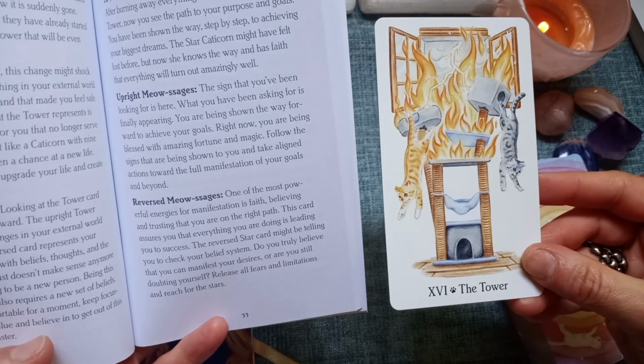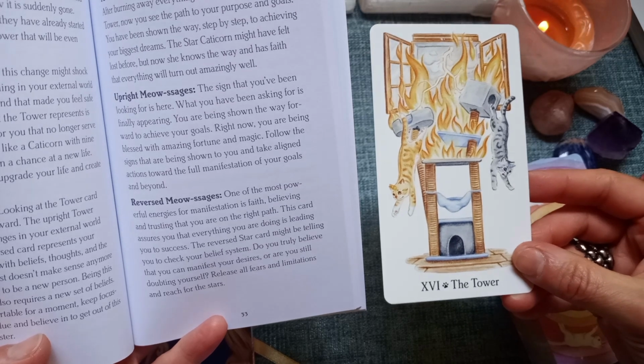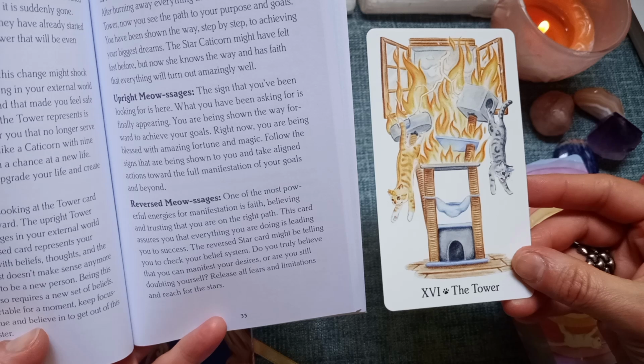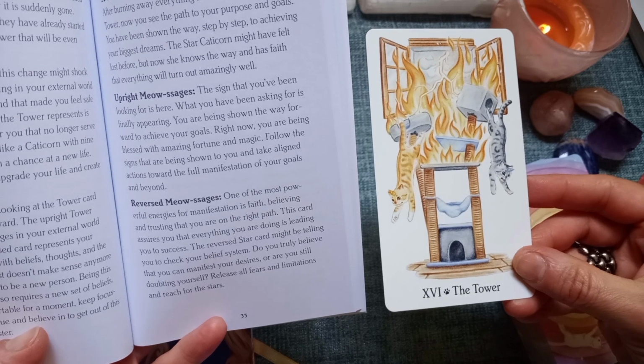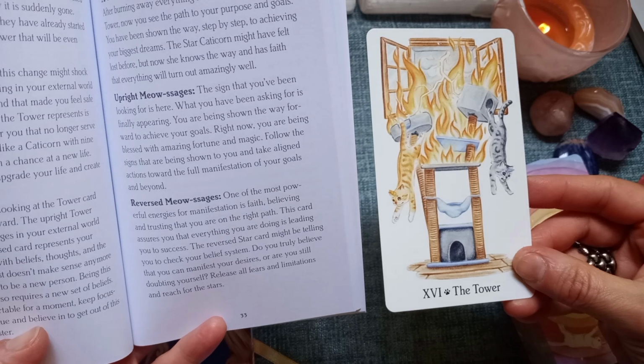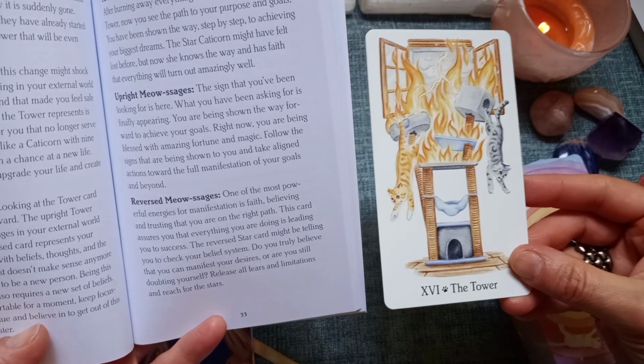Reverse messages. Looking at the Tower card in reverse means turning inward. The upright tower mentions big shifts and changes in your external world and experiences. The reverse card represents your internal world. This deals with beliefs, thoughts, and the purpose of your life that just doesn't make sense anymore because you're choosing to be a new person.